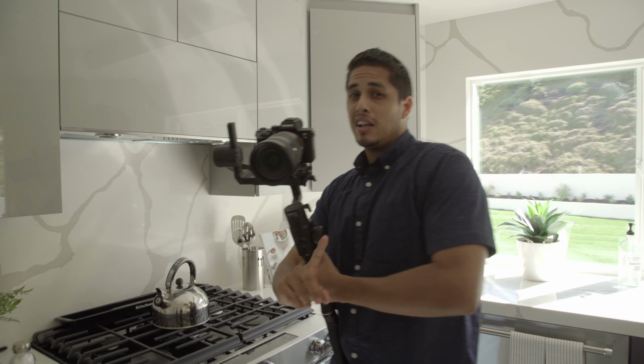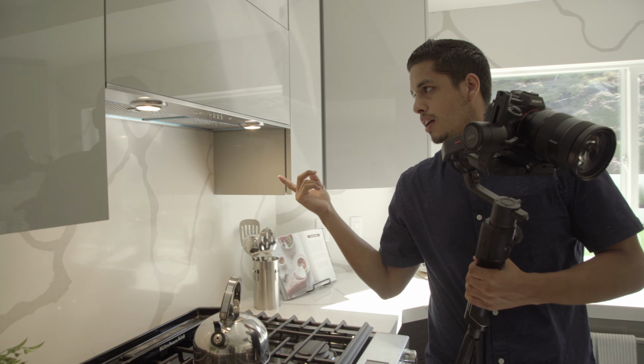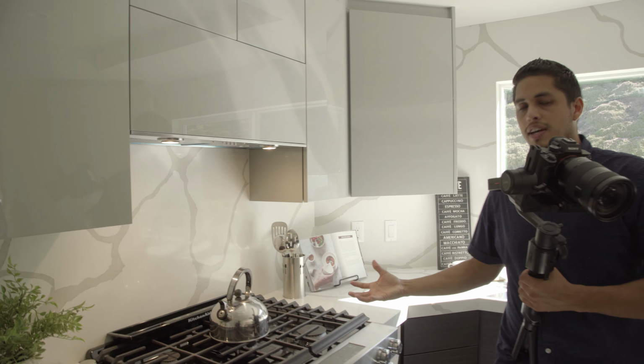One little tip right here, a lot of people forget this light. Oven hoods usually always have a light. It's always cool to turn those on and get some cool effects onto the stove.